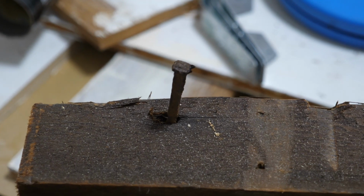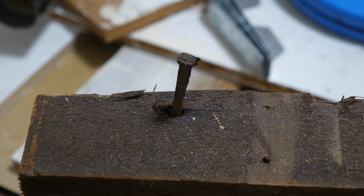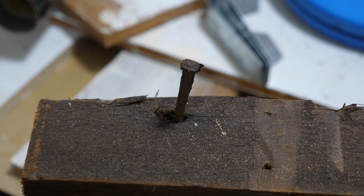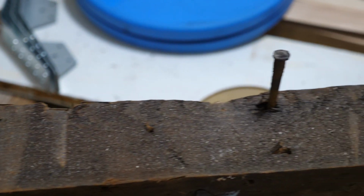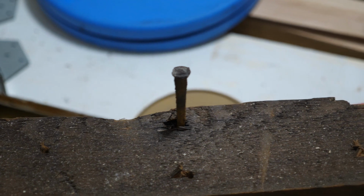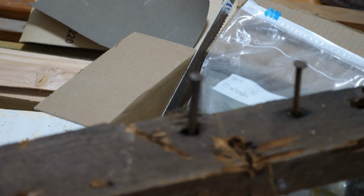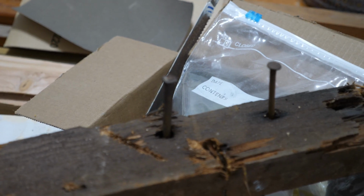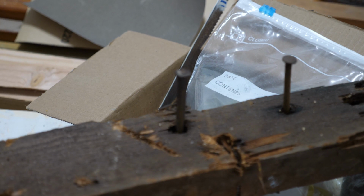So I'll talk a little bit about the history of the house. Here's one of the boards we took out. And this house, again, was built in 1944 and finished in 1945. This is a piece that I happened to pull off of the wall in the bathroom. You see these square nails. And I'm going to pause this and get the camera back on a tripod and give you a little bit of history about this house.